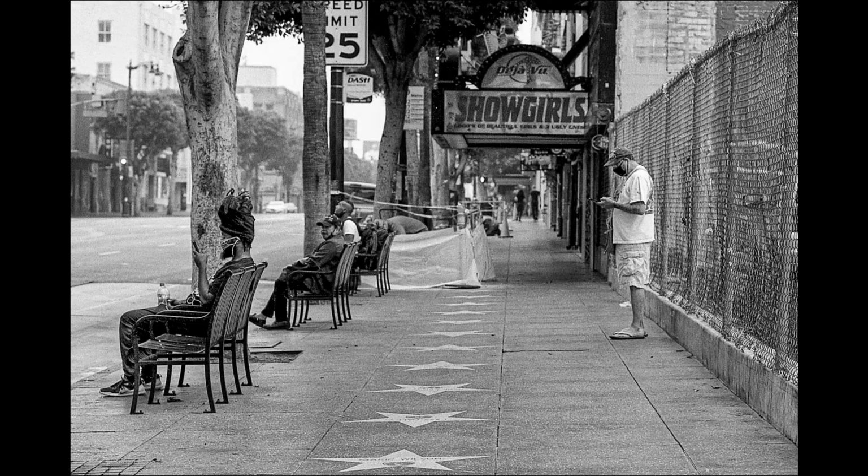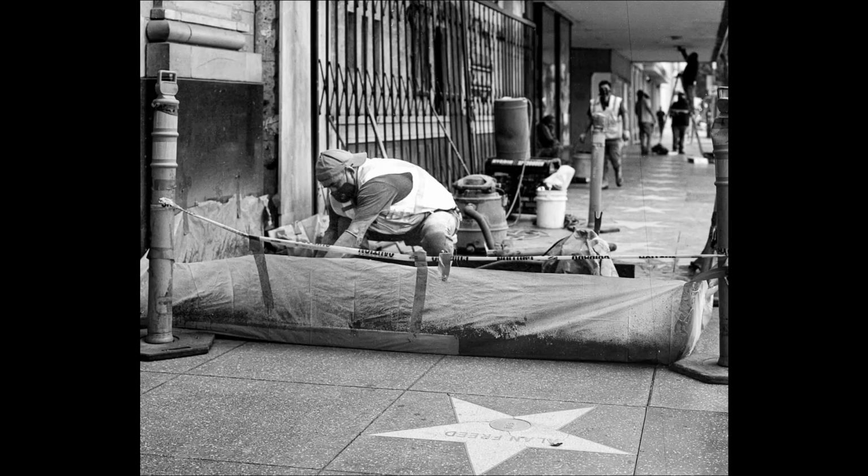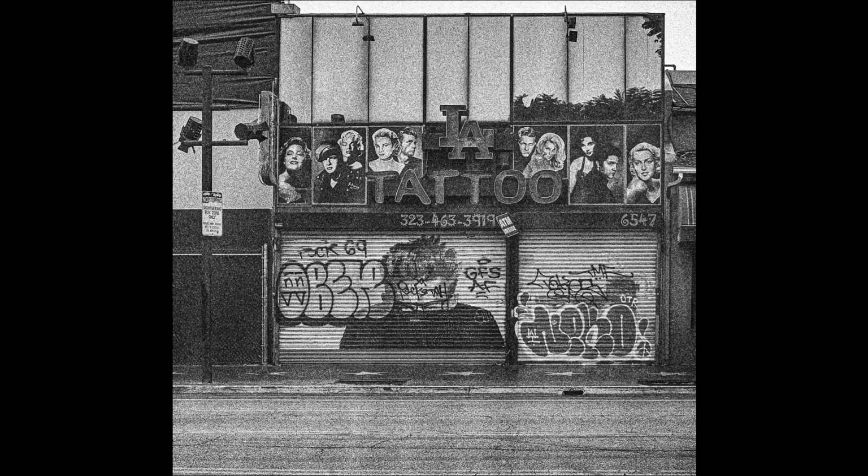The Walk of Fame. Keeping the Walk of Fame famous, I guess. Need a tattoo?